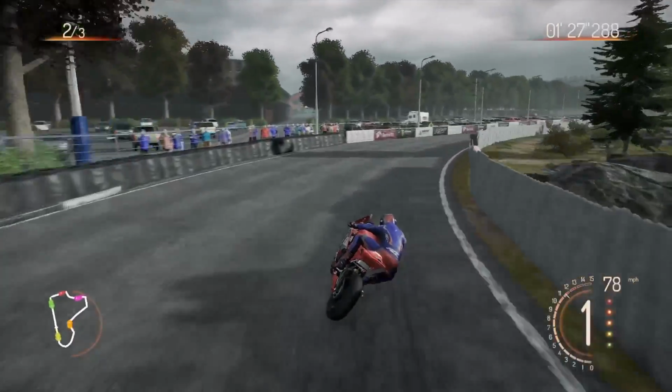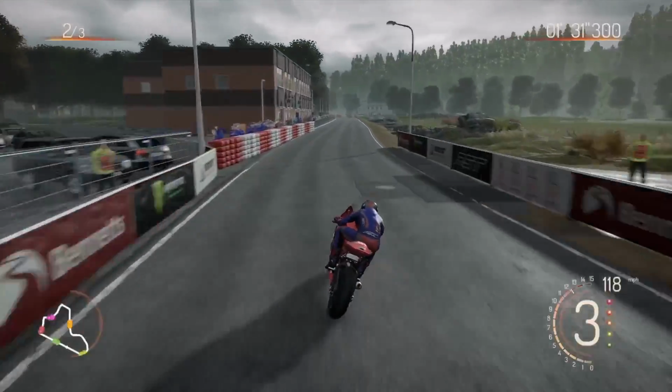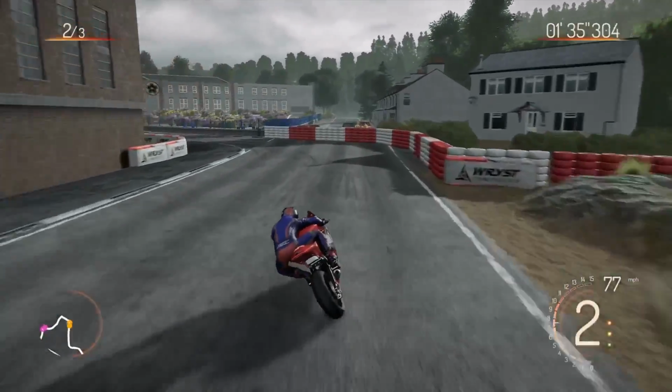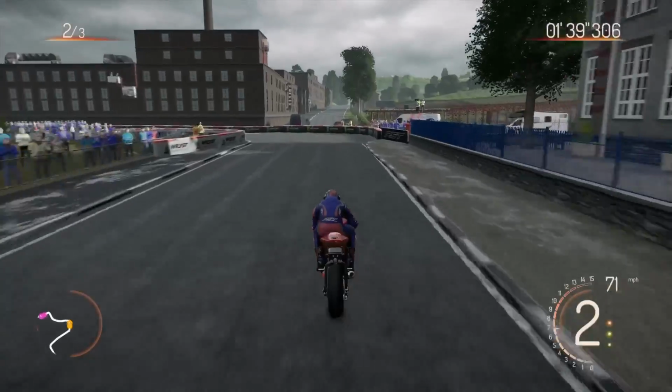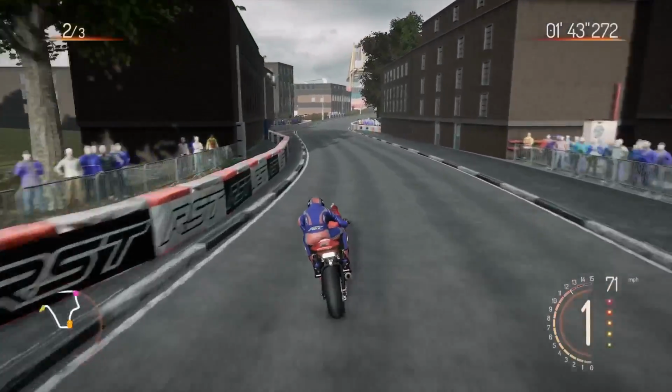Right, let's just try and take a little bit more speed. Oh god, that was close there. Just overdoing it there. Right. I think we will do the last race in our normal camera view to finish it off. But I think we're going to easily win this, which is a shame.